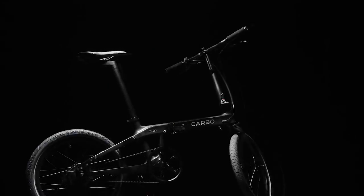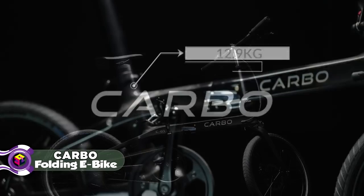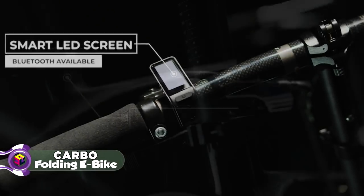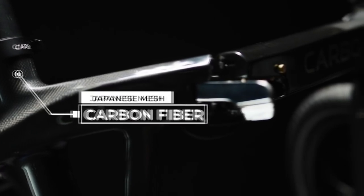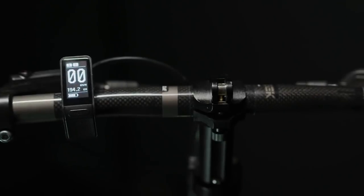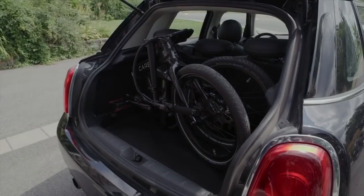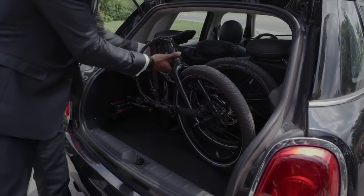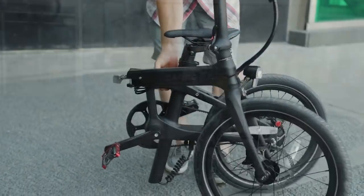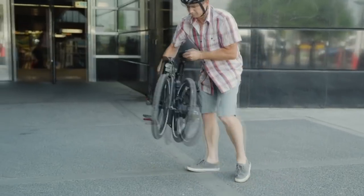This is Carbo. It's light, it's smart, it's carbon, it's compact. It's Carbo. Light, durable, stunning design and functionality. When designing the Carbo, the main challenges were the weight and access to critical electric components.